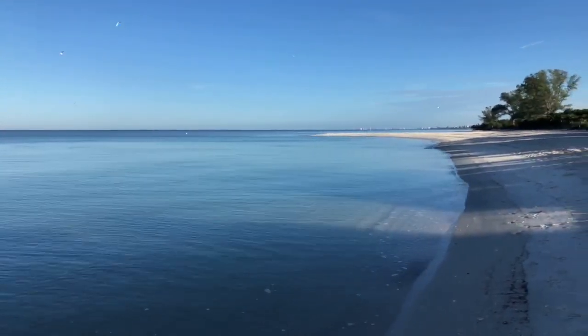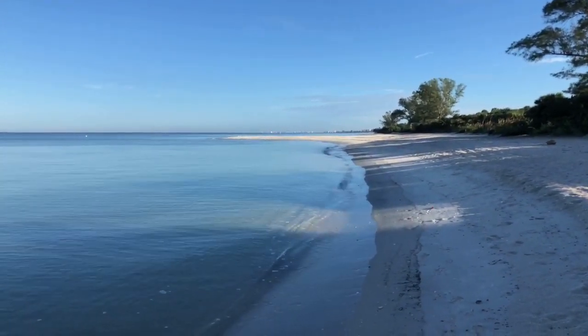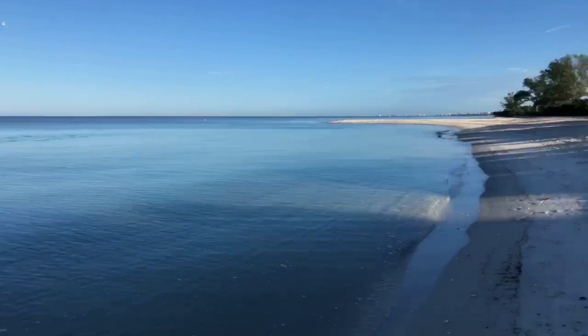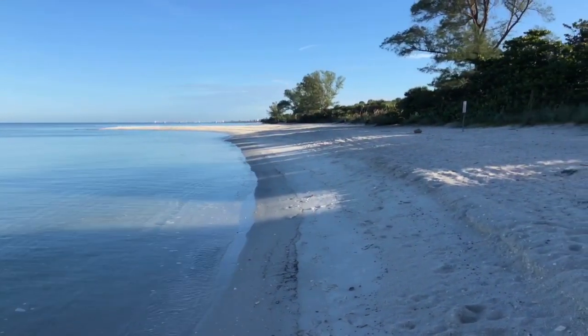Do you come here often? Yeah, I do. It's a big difference from a week ago, what the water looks like now. And this is a real nice place to come because it's not too crowded in the morning. There's no condos, it's all natural. I love it. I've seen some raccoons over there, too.